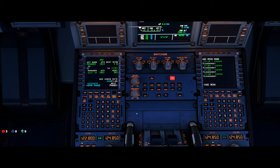We reached our cruising altitude of 37,000 feet. We're going to start our top of descent in 390 miles from now, at 1851 UTC. So in 1 hour we're going to start descending towards Zurich.